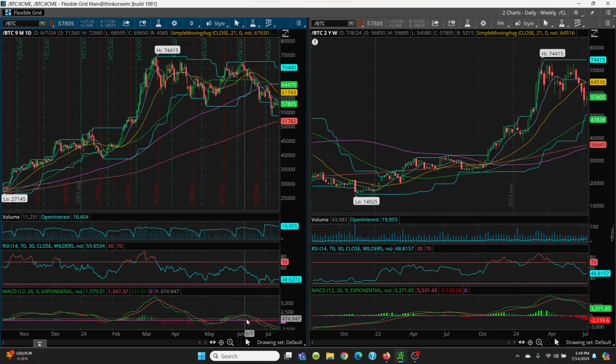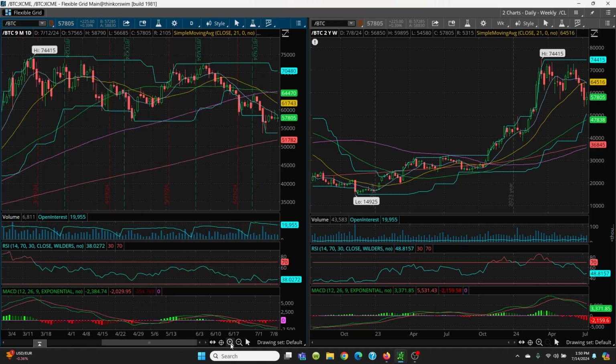Now, when you look at the MACD, we're getting to oversold conditions. Your RSI is just hanging on the bottom, showing that there's no strength as of today. So again, now let's just look at the downside. Obviously, if you look at the bottom of this candle, you're looking at 57,235, and then Friday's low is 56,685, and then we can just follow the candles right on down.